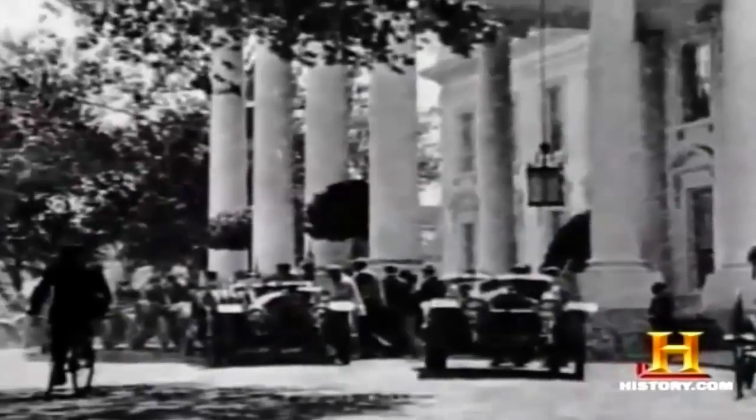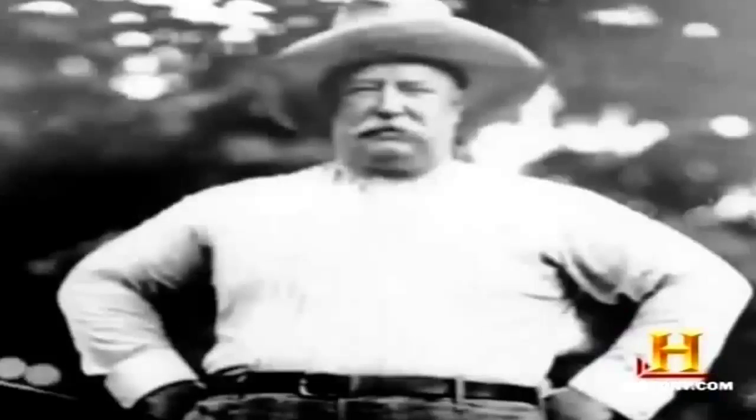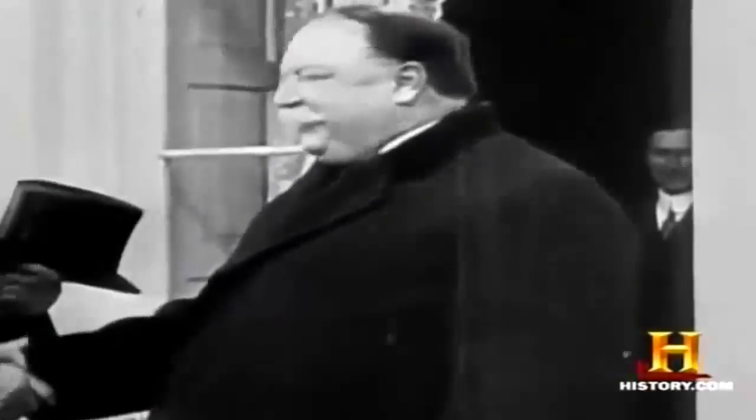Now, Congress went crazy. Well, the argument said to be the winning one was that it would be cruelty to animals to have Taft be carried around by a horse. But really, the winning argument was that the president wanted these automobiles, and the president was going to get them. Due in part to Taft's endorsement, the auto industry doubled production during his first year in office.